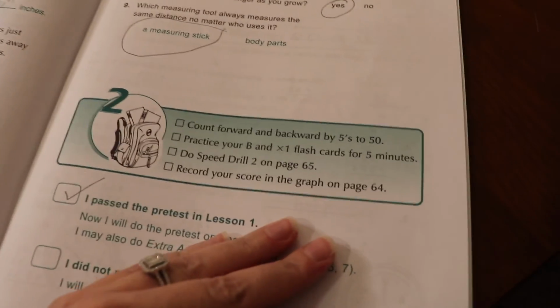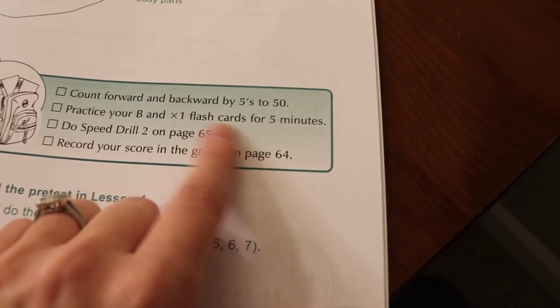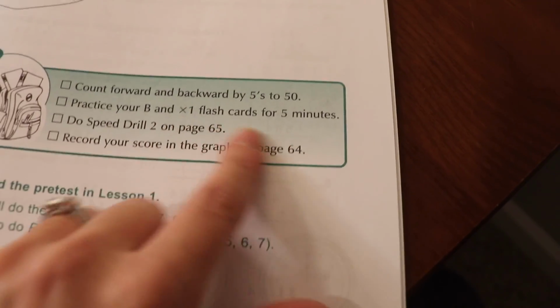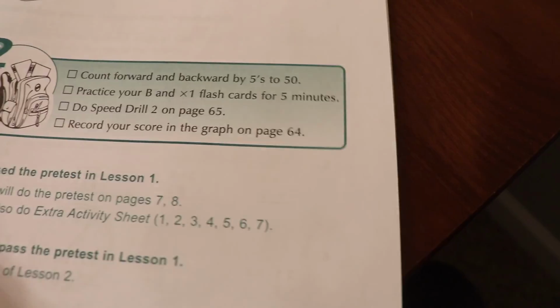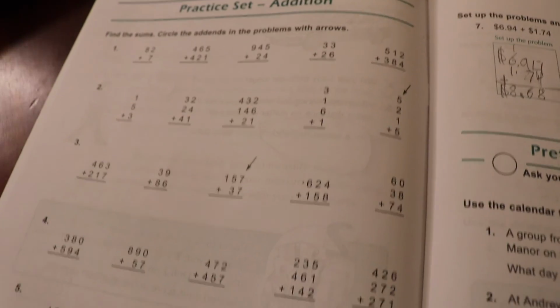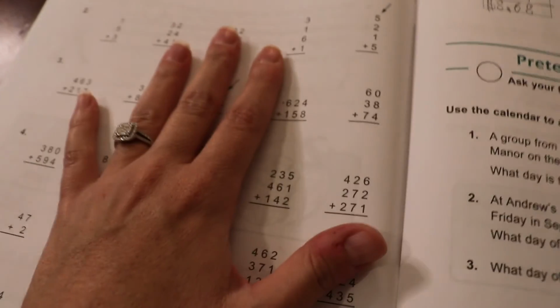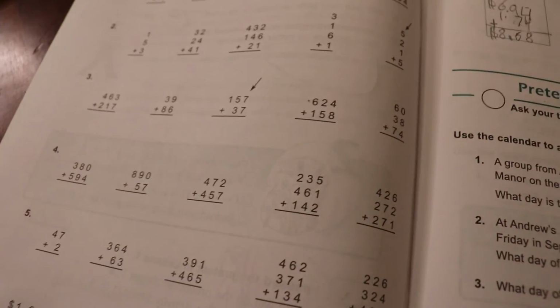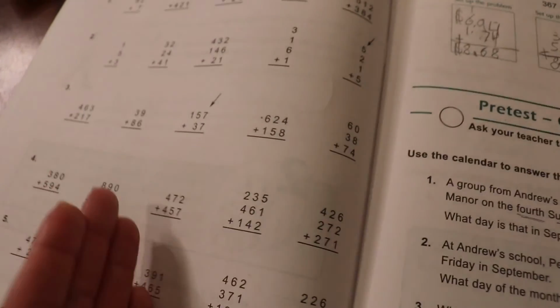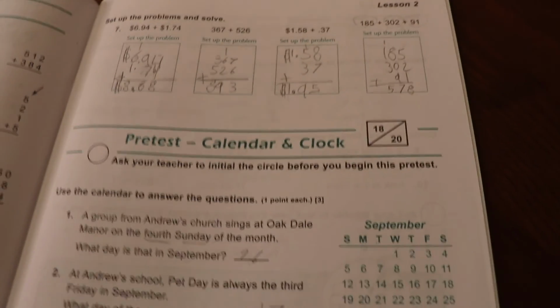So lesson 2, count forward and backward by 5s to 50, practicing some flashcards, doing his ×1 flashcards, and again doing another speed drill. And he passed the pretest from the previous lesson, but on this one, I didn't have him do the practice work. But I could have, and this wouldn't have hurt him. It's actually really good for him to do this practice work. Now this lesson I did not, and like I said, it was only our second lesson in CLE, so I'm like, well, am I gonna have him do the extra work or not? And you'll see as we go on, I decided to go ahead and have him do them.